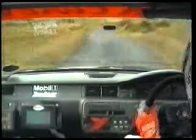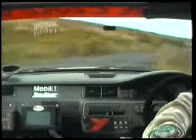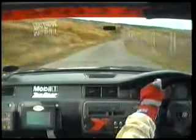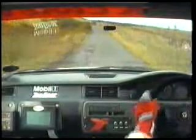To the top and a 90-degree right. Braking nice and late, twitches around a bit. Get the car straight, then back on the power. A lot harder than I thought it would be.